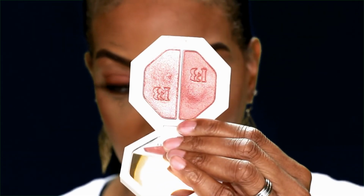This is one of the Killawatt highlighters from Fenty Beauty. And I'm going to use the Fenty Gloss Bomb. Since I'm all nice and glowing at this particular point, I'm going to use my Fenty Gloss Bomb to finish off my lips. I'm not going to line my lips today.